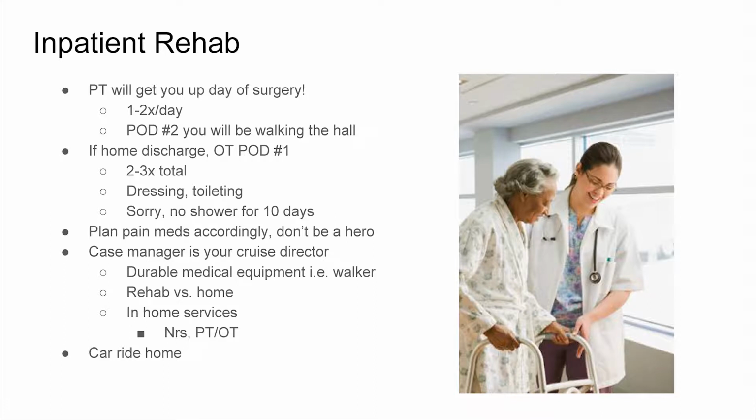And then you'll be meeting with physical therapy 1 to 2 times a day. After that, you'll be walking up and down the hall with your walker by the second day. By the day that catheter comes out, you're going to be walking up and down the hallway. And you'll be practicing stairs with them as well. You'll be using crutches and practicing stairs.